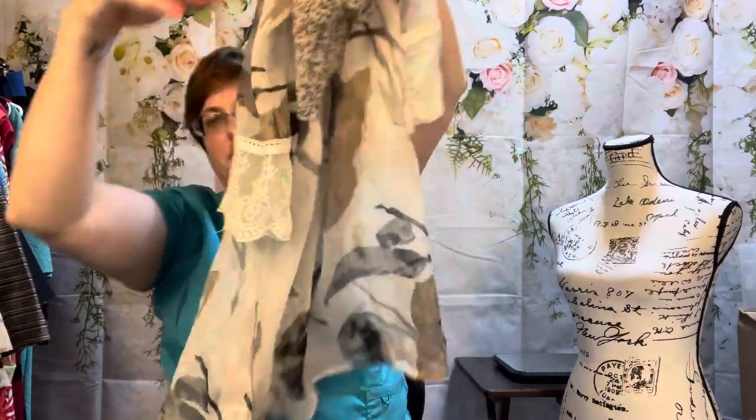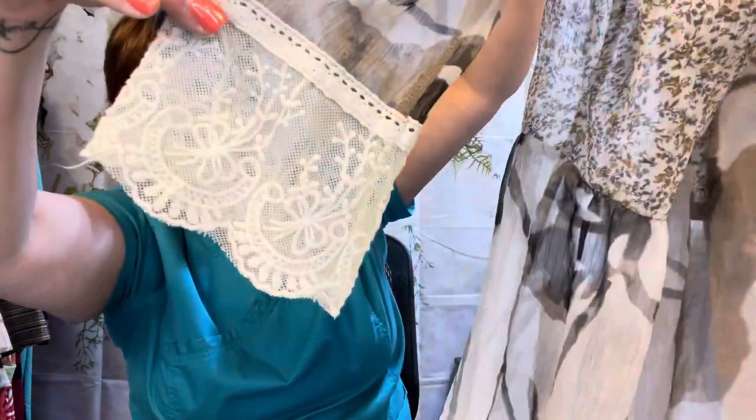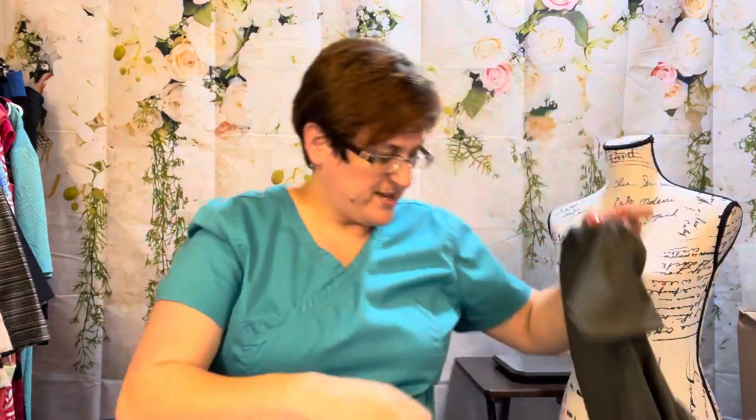$3.99. Look at this beautiful little cuff, this lace cuff. I love the mix of the multimedia with the two different prints. So there's like a floral print, like a ditzy floral, and then like a big floral. So pretty. Great for the fall, like over something else, obviously, because it's sheer.